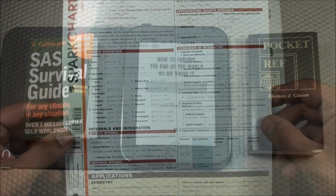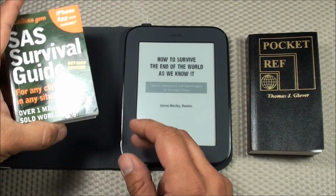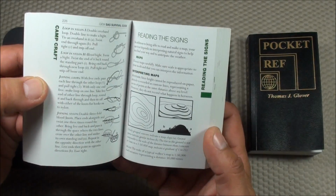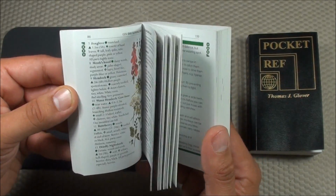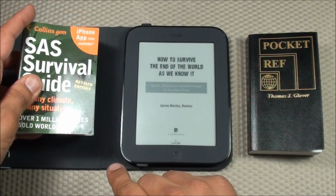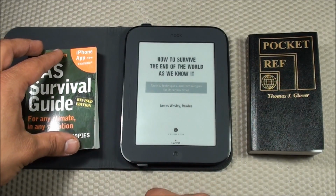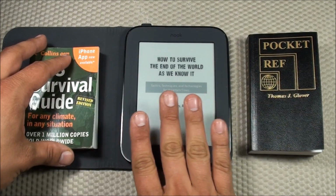In the prepping and survival world, there is so much reading material out there that's very beneficial to study up on. For example, the most popular book to get is the SAS Survival Guide. This has survival techniques as far as setting up a campsite, finding food, purifying water, signaling methods for rescue, first aid information, you name it, it's going to be in this book. There's also PDFs that are available for download for various survival situations. You can also buy e-versions of books, put it on your e-reader, and just have a library of information.